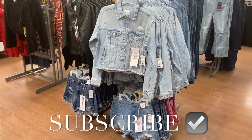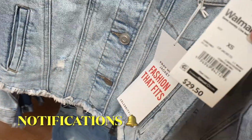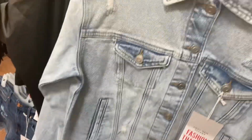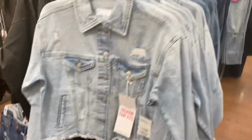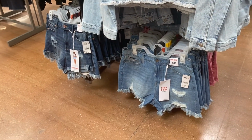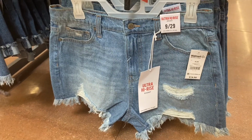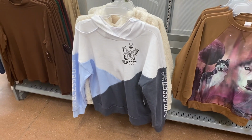So I'm at Walmart and they have so much new stuff. Okay, they've had so many of these celebrity pink jackets. They had a pink one, then they had, oh, they were jackets, but this is an actual jacket. It's frayed at the bottom too, and it does have destruction on it. It does come in the darker wash too. I've shown these before. It also comes in pink as well, and some of them roll up and they're only $14.50.